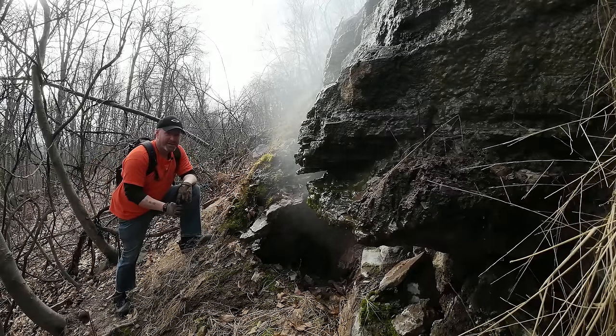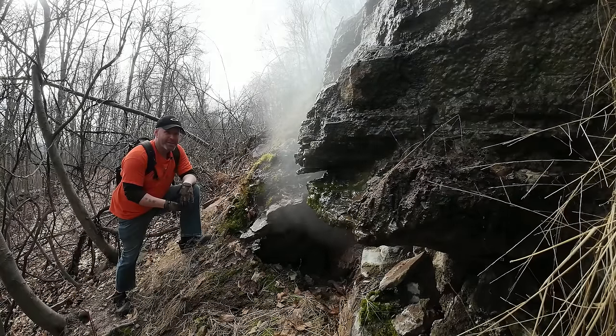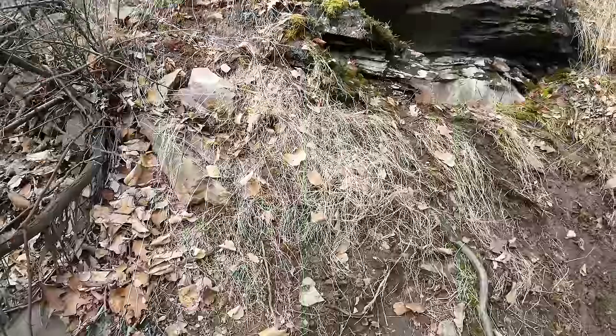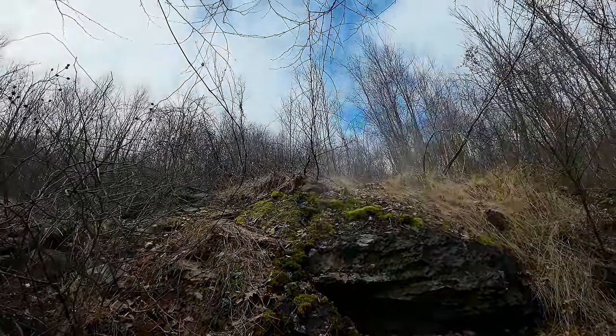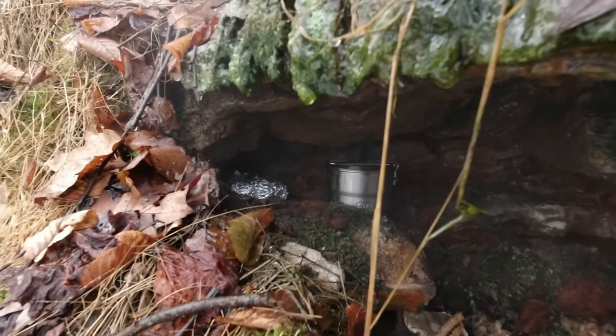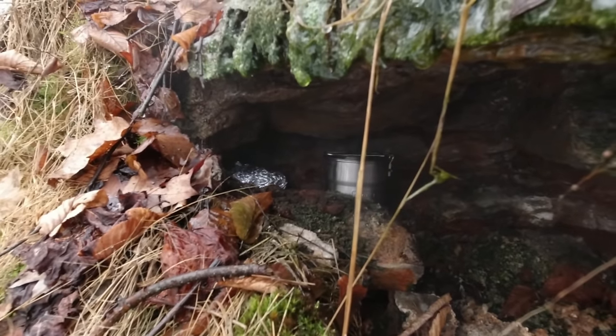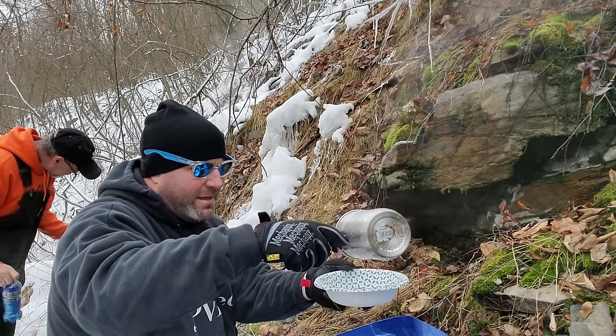Sixty years ago, the Centralia Mine Fire started burning. Although it's no longer burning underneath the town itself, it is still burning today. Several years ago, we found this location, steam vents off Big Mine Run Road, which confirms the mine fire has moved on. Actually, we returned to the spot recently, within the last 2 years, to do a cooking video where we cooked beans and hot dogs inside this vent.